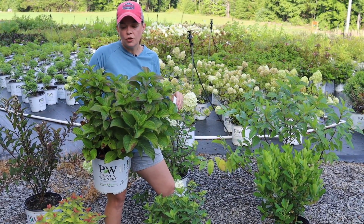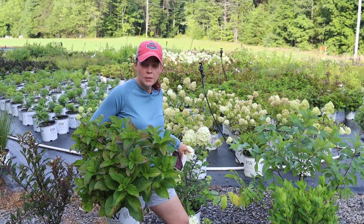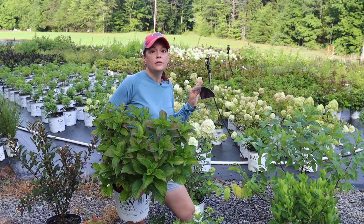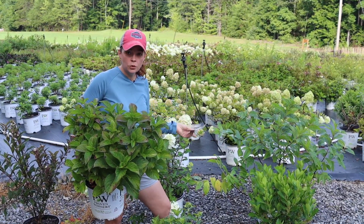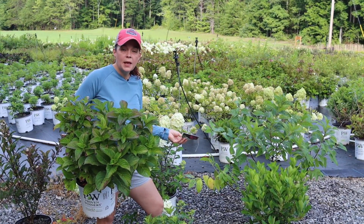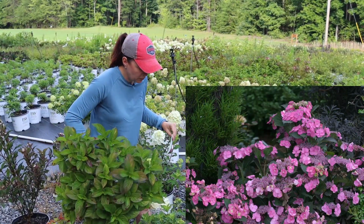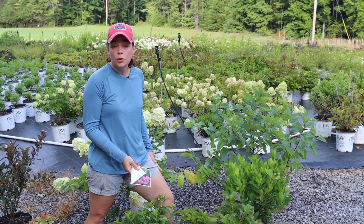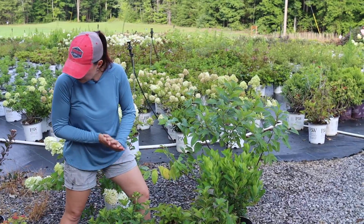So Tuff Stuff is great. It is pH dependent, whereas your panicles are color specific, meaning no matter what your soil pH is, your Limelights, your Little Limes, all those, they're going to be that creamy white. Tuff Stuff, that's serrata, is pH dependent, depending on your soil pH level. For us, if you're more acidic, you're going to be in that purpley blue. And if you're on the other end of the spectrum, you're going to be in the pink family. So Tuff Stuff is wonderful. If you've got a big container that you want to put a hydrangea in, this would be a great option to do that as well.